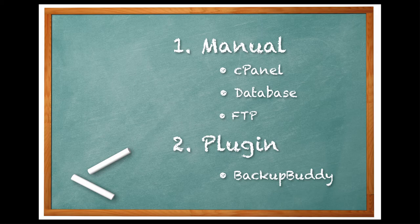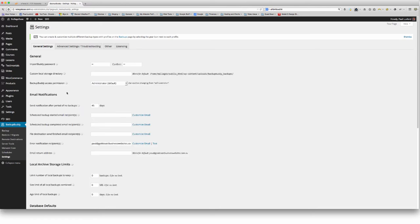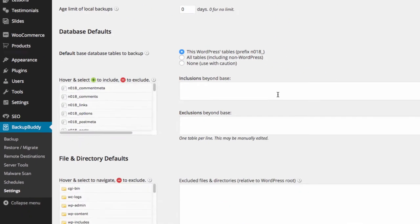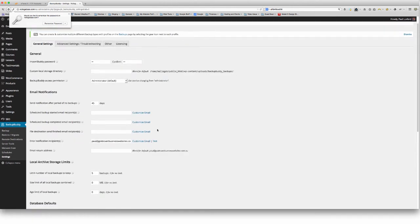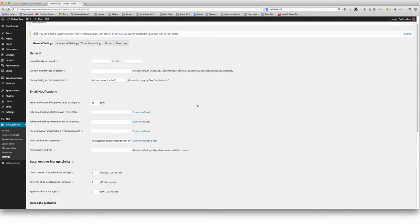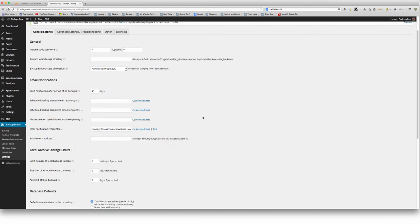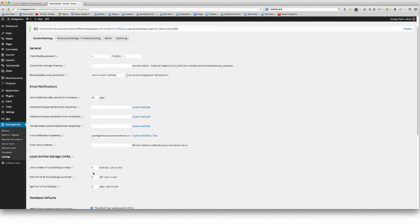They will remove space. So there is a section under settings where you can limit the number of local backups to keep. So I'll change that to 5 and I'll save that. And then that will just retain the last 5 backups for me. And when it reaches the backup that's the oldest, it will override it with the newest. So you'll always have the latest 5 backups, or you can set it to 10 or whatever. It just depends on how much space you've got.